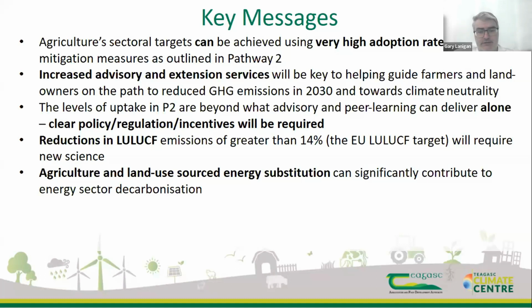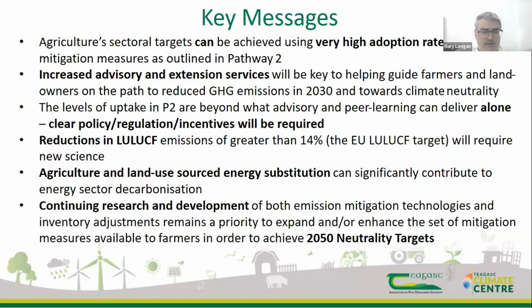Agriculture and land use source energy substitution can significantly contribute to energy sector decarbonisation, almost 10% of the energy sector's target. But of course, fossil fuel substitution from grass, grown on farms and fed into bioreactors, or from trees that are grown on land, they contribute to the energy sector's decarbonisation. They don't count to the agricultural sector. Just to bear that in mind.